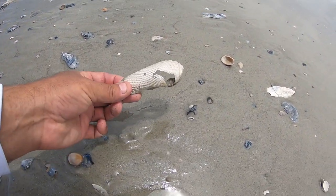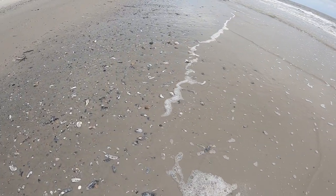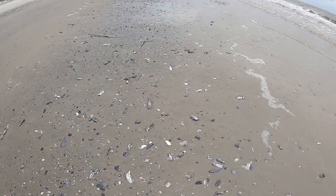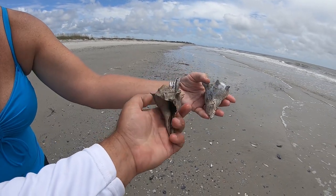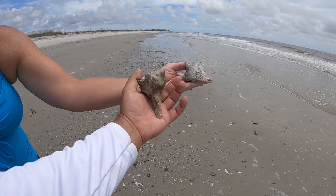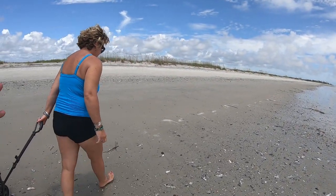Busted angel wing. Stephanie spotted this welt right here. It's a little bit busted up, but yep, I found another one too. Man, kind of busted. I know all of you that's familiar with our videos, you know that we're trying to cut back on some of these busted shells and stuff because we have just collected so many.